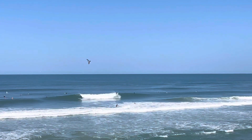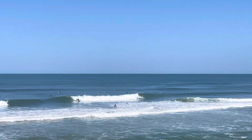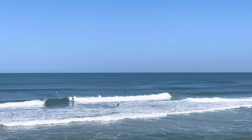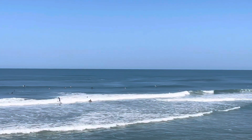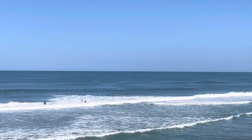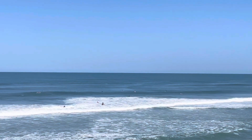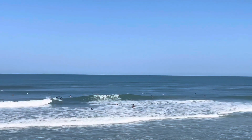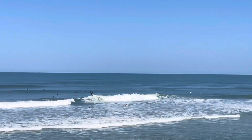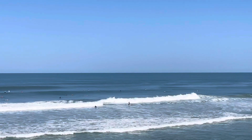These 2 surfers pull some nice turns and cutbacks. One taking the left, one taking the right. Great party wave there. All right, so let's get down to some of the data provided by the National Hurricane Center. The surfer pumps into a little section here.